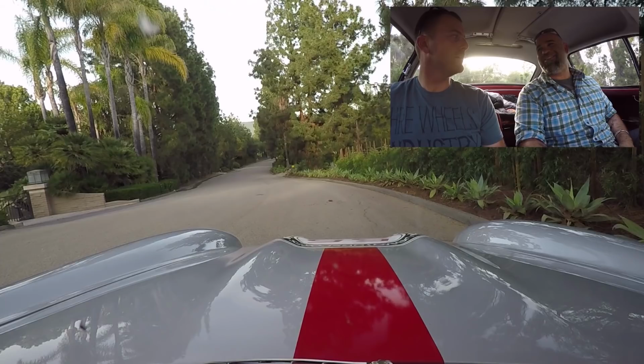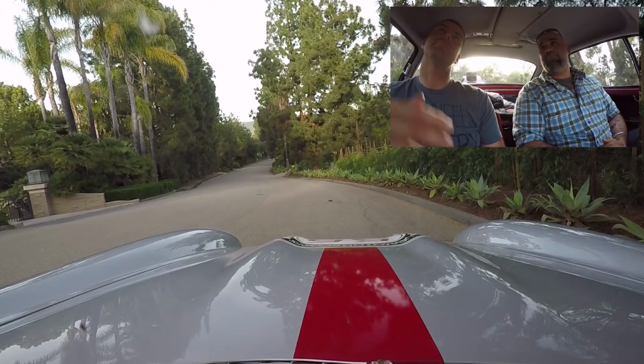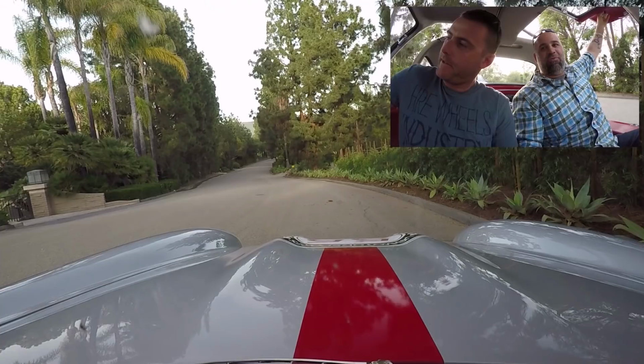So he's like, yeah, it was worth it to let Farah have a go. When we get the Roadster back, you'll like the Roadster because it's more emotional. This is what it's about. The door, you just give a little pop. Let's just have a quick roll. Doors up.